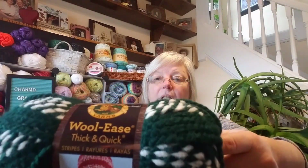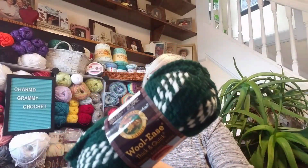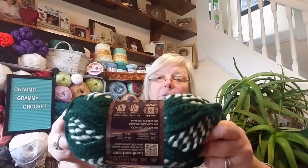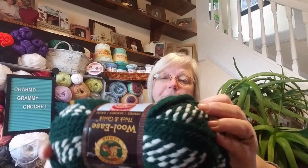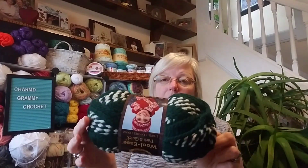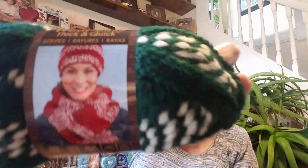Then I ordered the second day, and they had different colors, and the colors I wanted the most, I couldn't get then either. But I did get 10 of each of these. So I got 10 of these Spartan Wool-Ease. They are a 6 bulky, 5 ounces, 87 yards, 80% acrylic, 20% wool. But I liked the green, and I figured I could maybe incorporate some red and make Christmas. So I'm thinking Christmas, winter, guys.